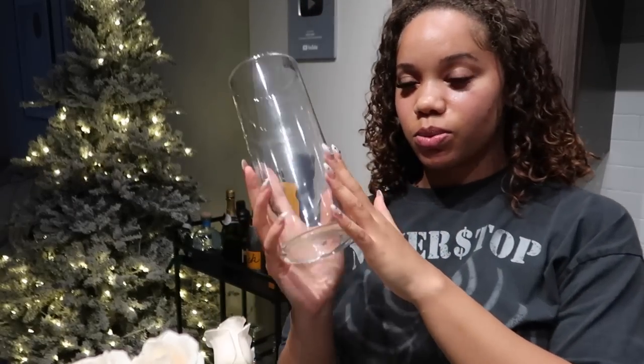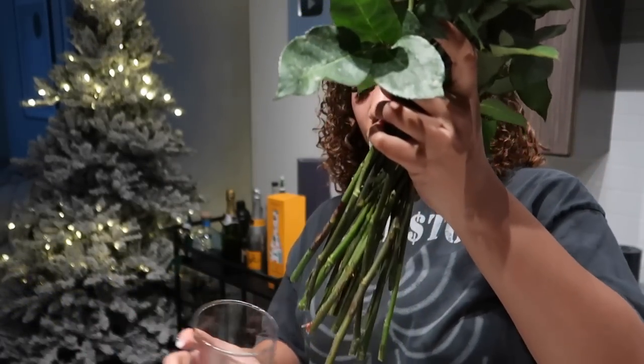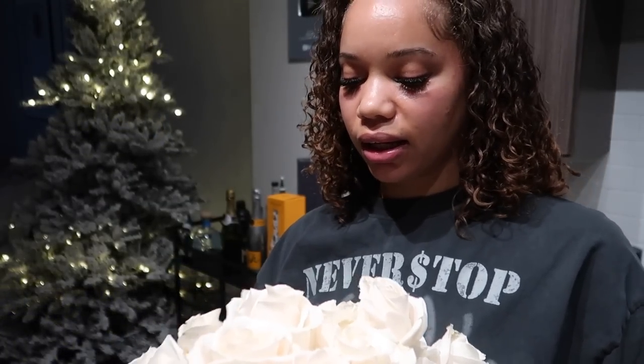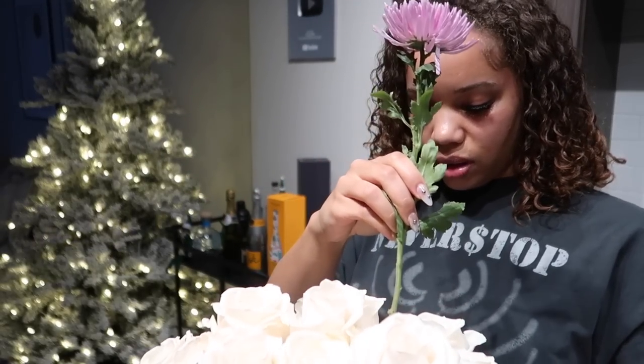And for the plant holder, I'm gonna use this one. This one is from Target, I think. I'm pretty sure it's from Target. I need something that's gonna keep them together, standing up straight. And yes, I could buy an already made bouquet, but what's the fun in that? I like creating my own, especially if I know your favorite color is this. I'm gonna try to evenly disperse them throughout.